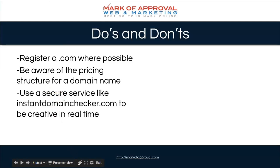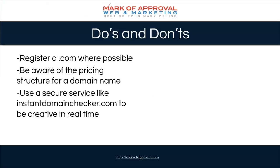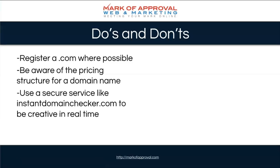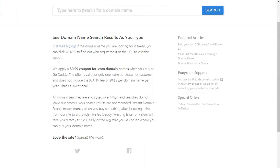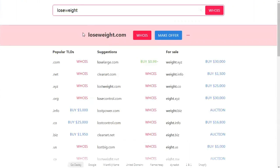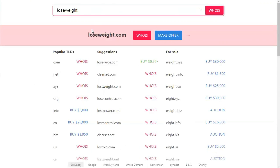So let's just go to Instant Domain Checker now. It was an Instant Domain Search. I might have gotten the wrong one. It's Instant Domain Search, that's right. So I have to fix that up. But basically, I can type in a keyword like, let's see a good keyword, lose weight. And in real time, it tells me that's not available. It's in red, it's not available. I could say lose weight club, which is not available. Lose weight happy, not available. So you can actually see, just start typing them in, it'll go green.